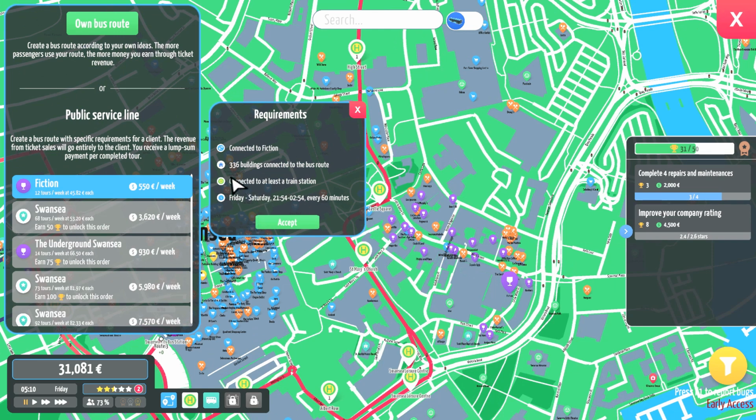And what do you want? What do they want? Connect 336 buildings, connect at least one train station, Friday to Saturday, 9:54 to 2:54 every 60 minutes. Okay, so it's like a late night one for people getting back to the train station, I think, after having a night out.